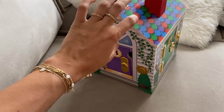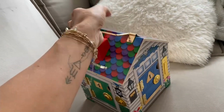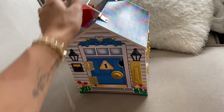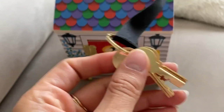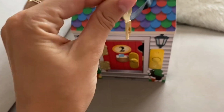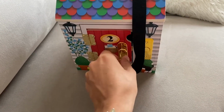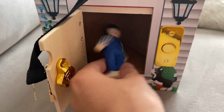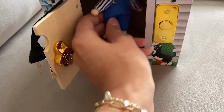It's made from wood and it has four keys and four little doors. And every door has a different key, and also every door has a different doorbell. There are numbers on those keys, but of course as a two-year-old he's not going to understand which one belongs where, but I guess he'll figure it out just by the shape of it. And then you have a little puppet behind it, but of course you can put whatever in, but these come with it. Like, how freaking cute.